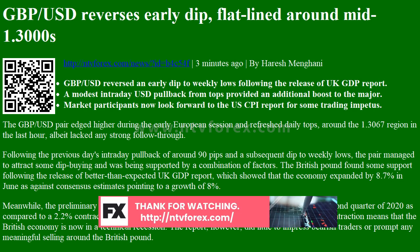The GBP/USD pair edged higher during the early European session and refreshed daily tops, around the 1.3067 region in the last hour, albeit lacked any strong follow-through. Following the previous day's intraday pullback of around 90 pips and a subsequent dip to weekly lows, the pair managed to attract some dip buying and was being supported by a combination of factors.